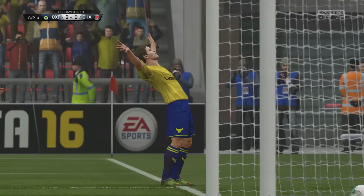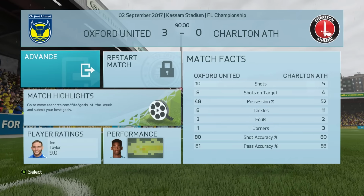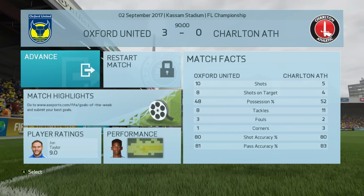Really nice finish there on his debut. Finds the corner. I say it's a really nice finish. It looked like he scuffed it, to be honest, but every goal counts, and as I say, this was his debut, his very first game in an Oxford United shirt, and he finds the back of the net, makes it 3-0, and that's the way the game finishes.